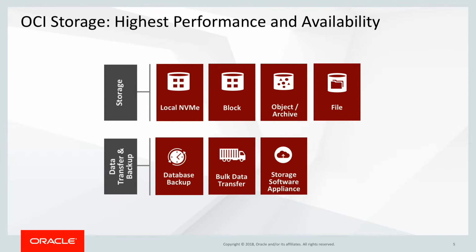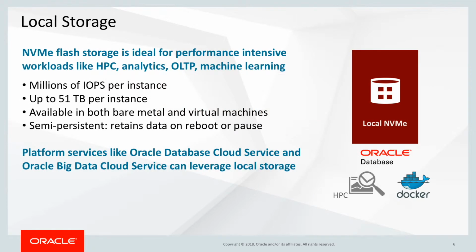Well, as you can see, we offer a broad portfolio of storage services. The top boxes represent storage services and the bottom represent key methods for getting data into Oracle Cloud. Let's start by exploring local storage, NVMe.